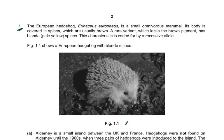Starting with the first question. Usually the first question is slightly easier to make you all relax and to let you all get used to the paper and start doing it. The European hedgehog, whatever, I usually don't read this because this unnerves me. The European hedgehog is a small omnivorous mammal. So mammal, omnivorous. Its body is covered in spines which are usually brown.